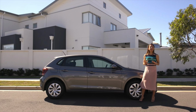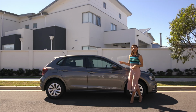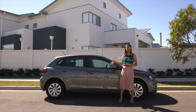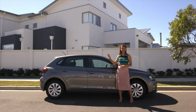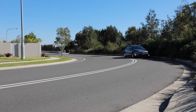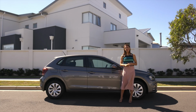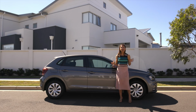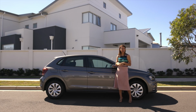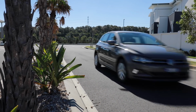Number 6, and probably the most important in a small car, safety. The Polo comes with airbags covering driver and front passenger, plus side curtain airbags that extend to the back row. And it's also got newer technology like auto emergency braking, fatigue warning systems. You will have to option up if you want things like blind spot monitoring or if you want the car to park itself.